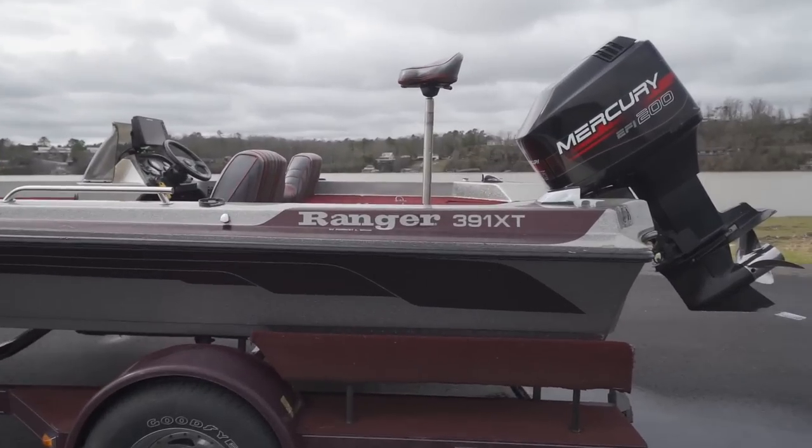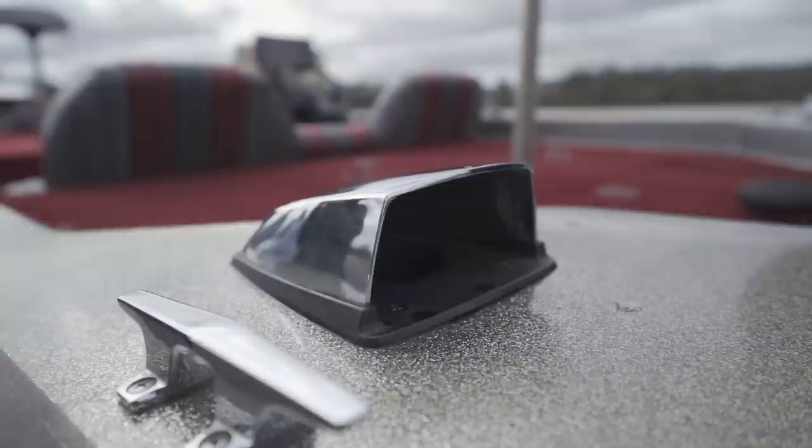This is a 1996 Ranger 391 XT. Introduced in 1990, the 391 XT was manufactured in Flippin, Arkansas and measured 90 inches across the beam, 19 feet in length, and featured a 200 horsepower maximum rating.